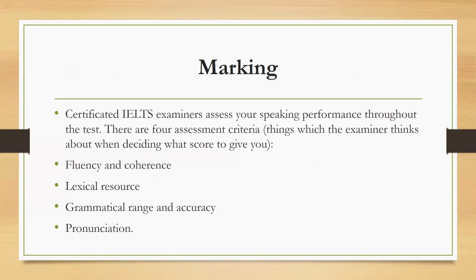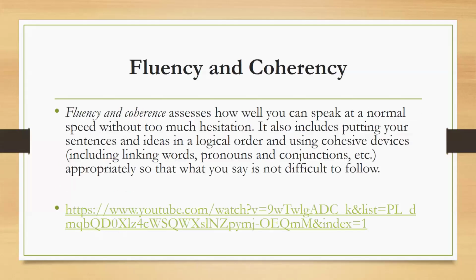Certificated IELTS examiners assess your speaking performance throughout the test. There are 4 assessment criteria, or things which the examiner thinks about when deciding what score to give you. They will be looking out for your fluency and coherence, your lexical resource, grammatical range and accuracy, and pronunciation. So this is what they will be marking you on. We're going to take each of them and delve deeper into it.